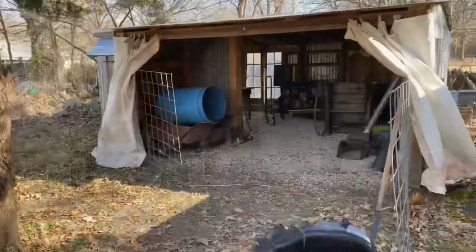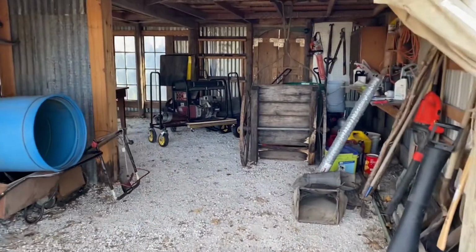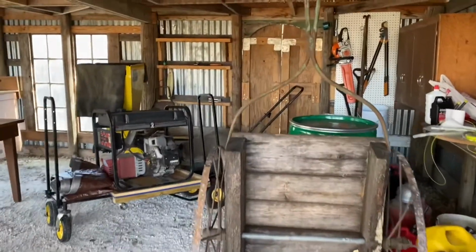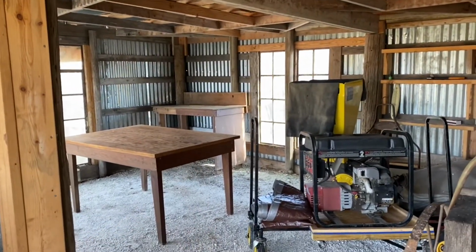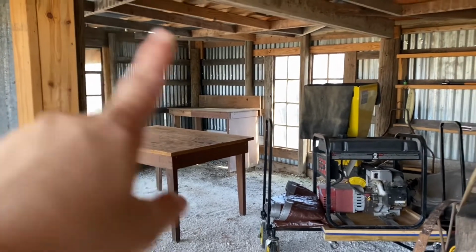The garden shed, we pretty much had everything pulled out of there that we were going to sell, but right now everything's just put back in there until we come up with the system. But this was one of the treasures that I found that I absolutely love. It's like a primitive farmhouse table, and so this will be our harvesting room eventually.